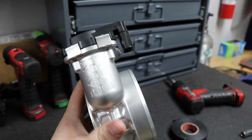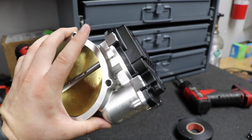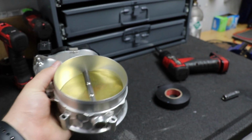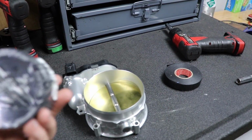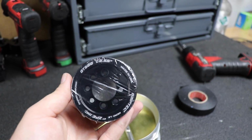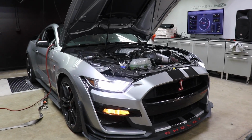a back-to-back test. This right here is the new Palm Beach Dyno 105mm throttle body. We're going to be bolting this right on the car, see what it picks up. I'm excited to see that. And then we also have a 255 grip tech to swap on it. Has a 2.65 on it, so this is just a little bit more boost.